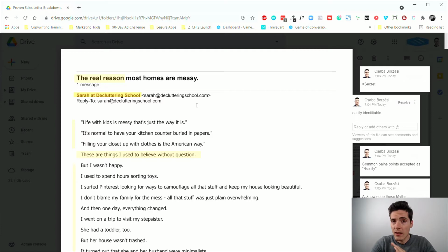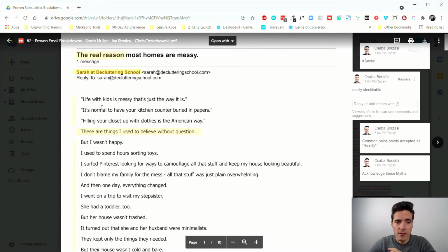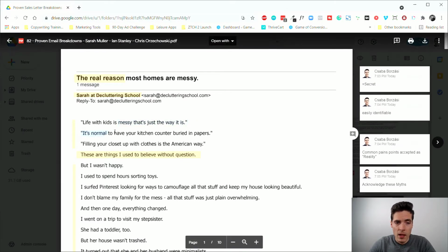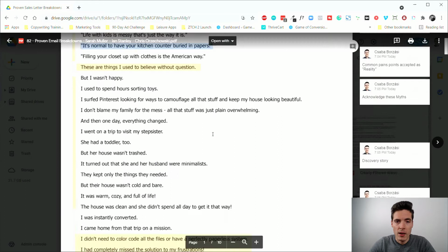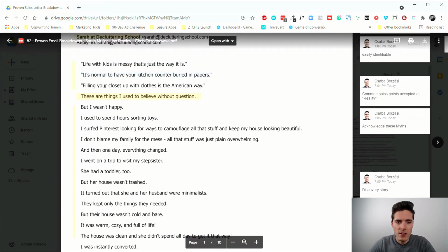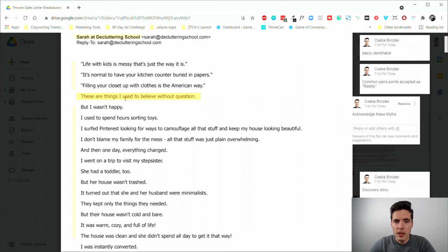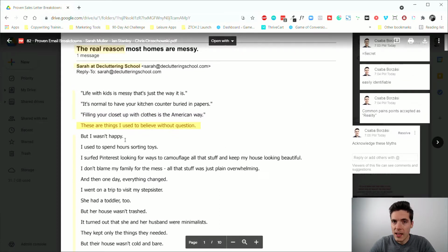But these are great examples of amazing emails. So the email goes like this: life with kids is messy. That's just the way it is. It's normal to have your kitchen counter buried in papers. Filling your closet up with clothes is the American way. These are all things I used to believe without question, but I wasn't happy.